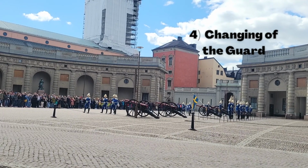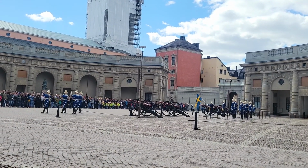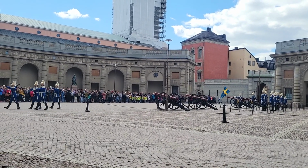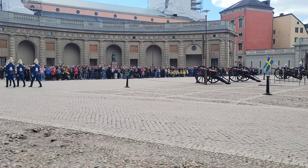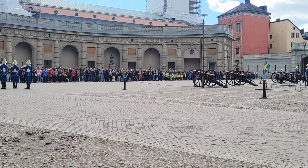The changing of the guard ceremony is about 10 to 15 minutes long and located at the Royal Palace in Gamla Stan. It's worth watching if you're in the area. If you're able to catch a mounted parade throughout the streets of Stockholm leading to the ceremony, this is also a must-see. It is not available every day, so be sure to check the calendar first.